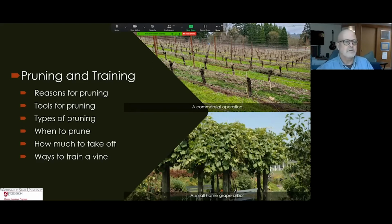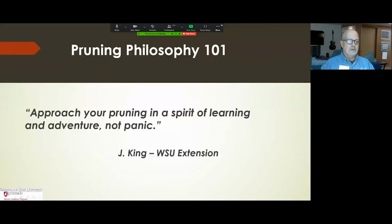I'll do it this way. There we go. Pruning Philosophy 101. And for me, if I'm looking at that vine and I'm panicking, I need to step back a little bit, take a deep breath. So I hope when you look at your abandoned vines, and I already saw some questions about old grapevines, that you don't panic. There is a way to get them under control. And once you get them under control, it's a lot easier. So I wish you that spirit of learning and adventure.